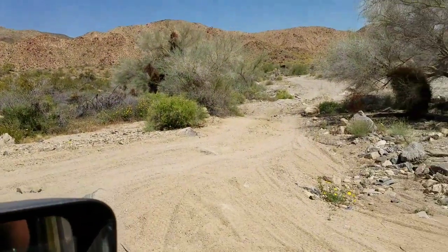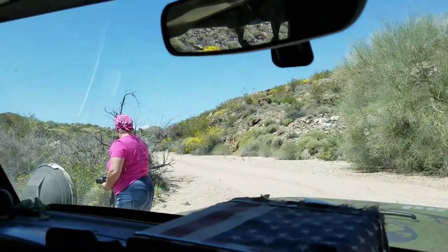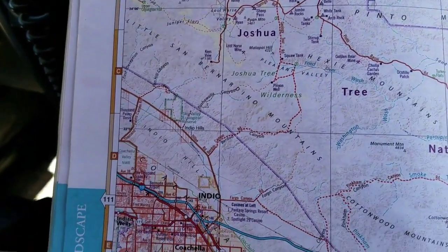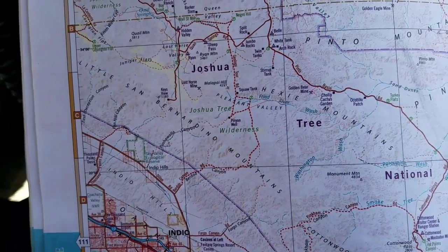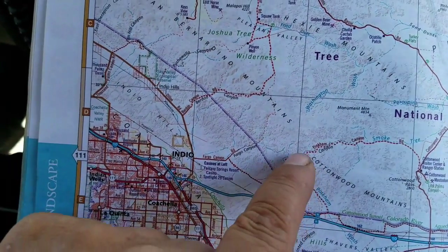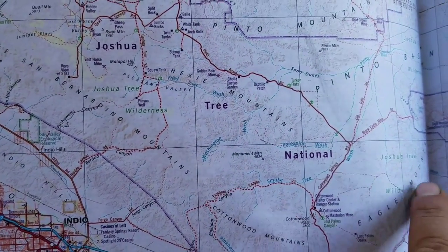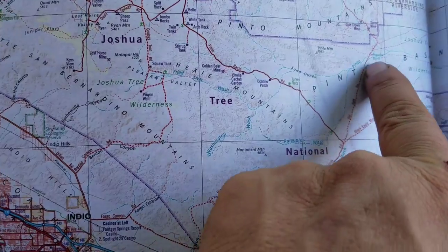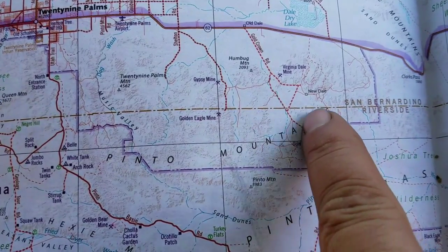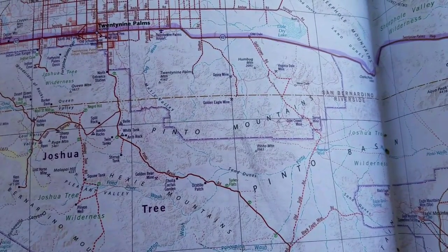Crossroads. That way. Oh, we go that way. Well, we came up Pinkham Canyon right here. So we want to go that way. And then we're going to go this way and hopefully camp somewhere over here, because that would be outside the park.